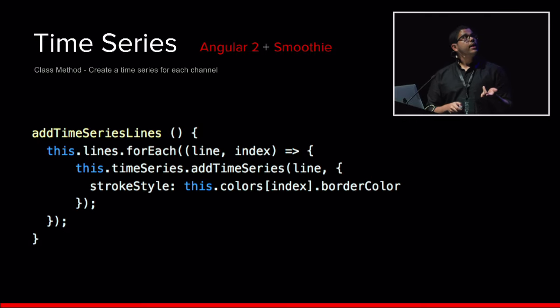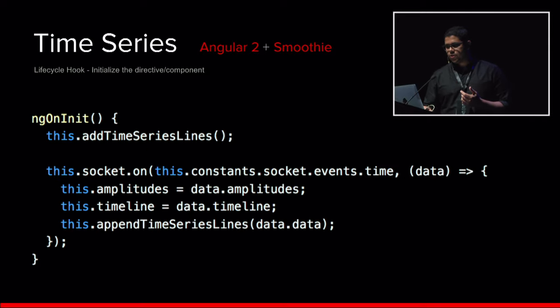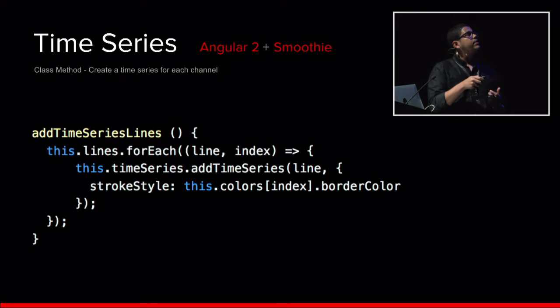And when we're adding the time series initially, with that function that I showed you right here, we're just making sure that they have a stroke style that maps to the color that we want to use. In this case, it's just an array with 8 different colors, so we can classify it by color.